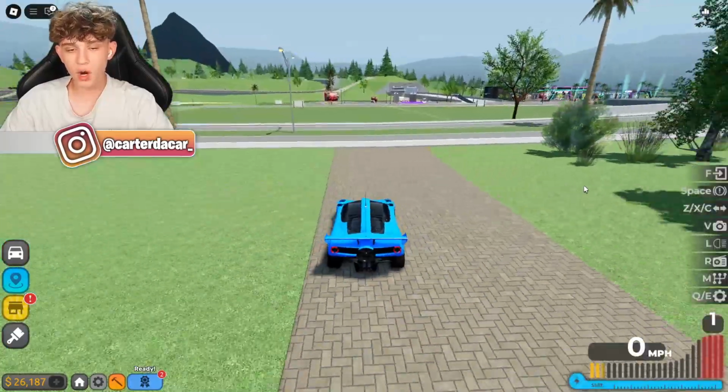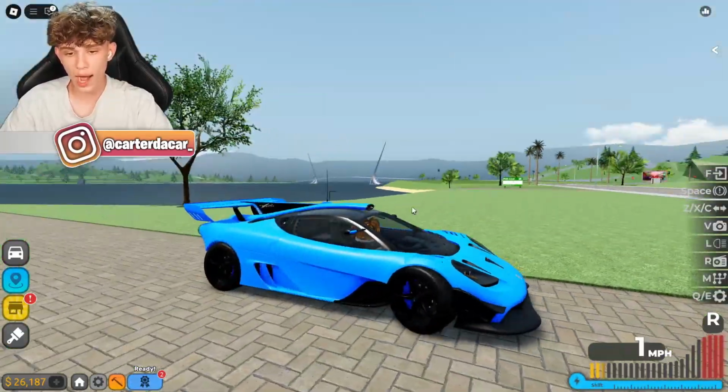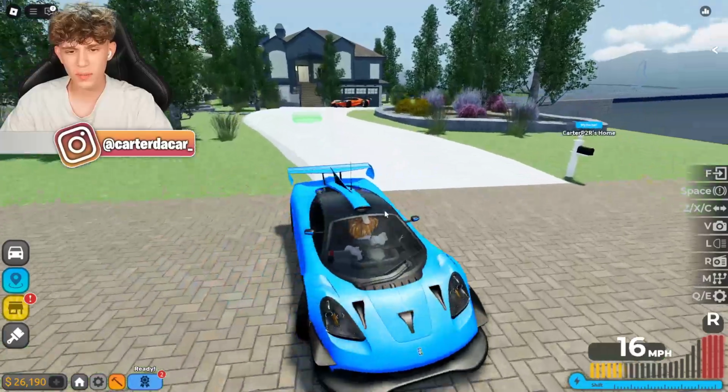Okay, this is my favorite car because this is how I make all my money on this account. We do all the grinding in this car. I love the blue spec, so we're gonna put this right up front.